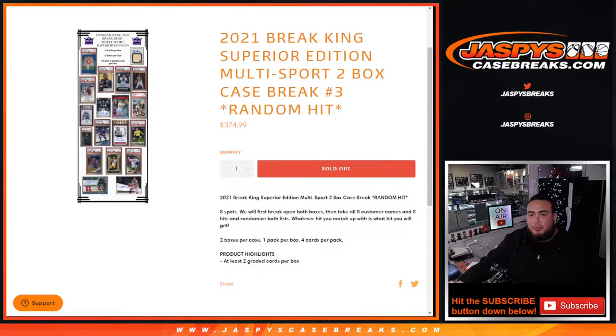2021 Breaking Superior Edition Multi-Sport 2-Box Case Break Random Hit Number 3 just sold out. And again, 8 total spots, guys. First, we open up the boxes, display the hits out. Then we'll take all 8 customer names and the 8 hits and randomize both lists. Whatever you match up with is what you get.